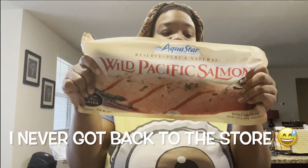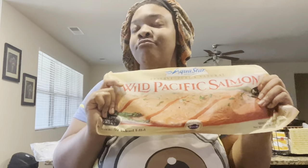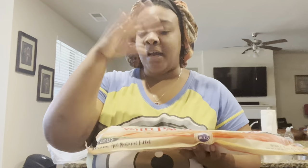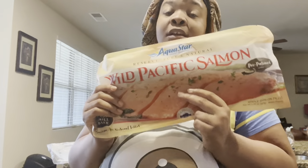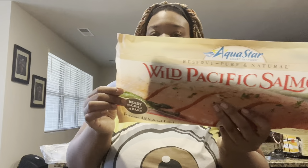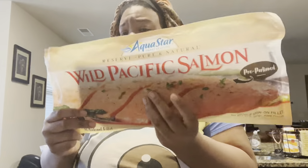But oh my goodness, when I made this the other day, it was so good. I had to cop another one, and I am gonna get another one, because it's already pre-portioned out for you, and you season it and it fries deliciously. It takes little to no effort to make this salmon taste good, and it was only $7.99, and the protein is 23 grams per serving. And there's 4 to 5 servings in here. I can't beat that.